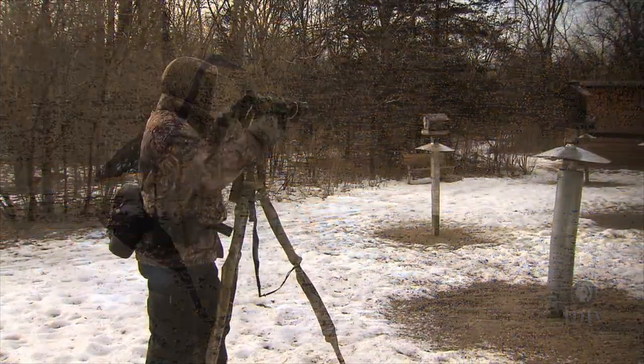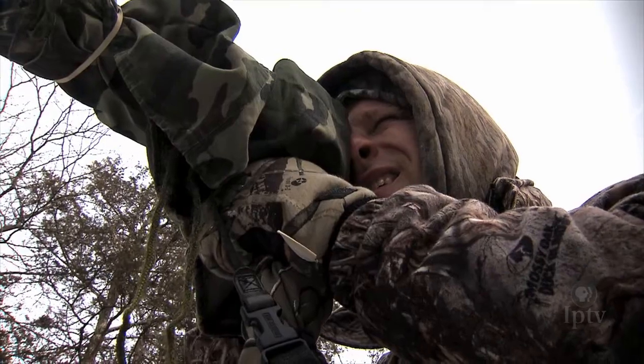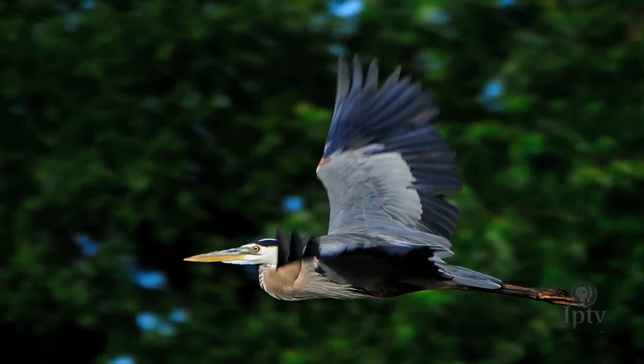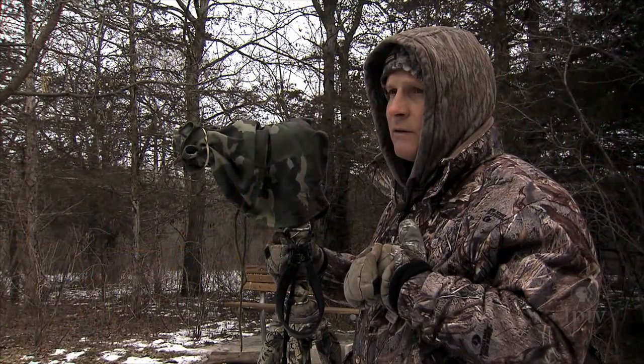When he's out shooting, Kip covers his camera and wears camouflage. He says it's not always needed, but there are situations where it makes a difference. When I'm doing great blue herons or the water species out there, especially early in the season when they first migrated up, they're not used to me being out there.